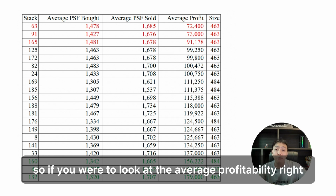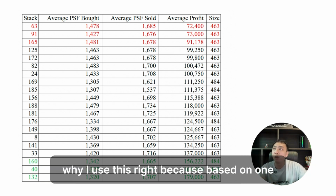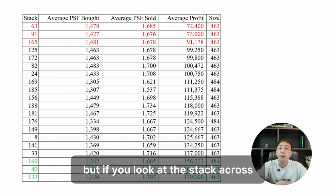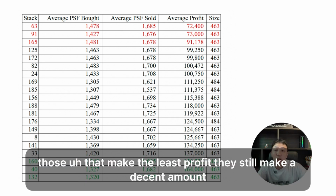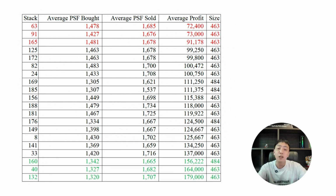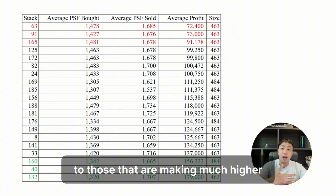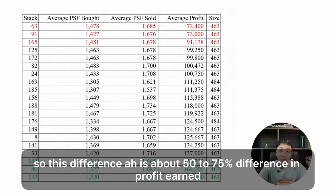So if you were to look at the average profitability, right, look at the different stack. Why I use this, right? Because based on one, you can't really form a judgment. But if you look at the stack across, I actually highlighted in red, right? Those that make the least profit still make a decent amount, 70,000 to slightly less than 100,000, to those that are making much higher, which is around 156,000 all the way to 179,000. So this difference is about 50 to 75% difference in profit earned.